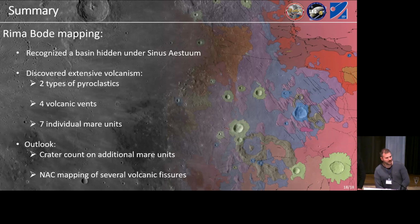We have one question. Josh Hill, APL. So this is interesting, you think there's a buried basin underneath the deposit. Have you considered taking a look at radar, particularly P-band, because you could potentially sense tens of meters under the surface? Yeah, the only data set that we looked at so far is some of the GRAIL gravity data.